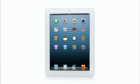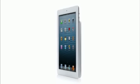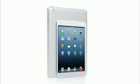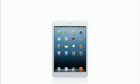From the very beginning, the iPad was designed to be very powerful, very capable, but also remarkably simple to use. So our goal was to take all the amazing things that you can do with a full-size iPad, but pack them into a product that is so much smaller. And that's what we did with the new iPad mini.